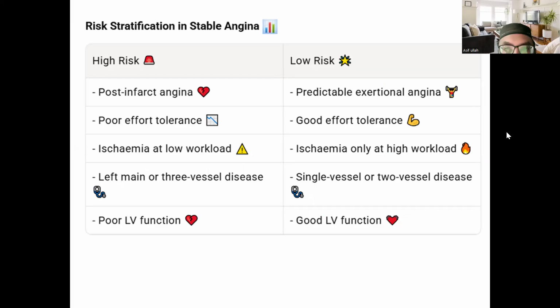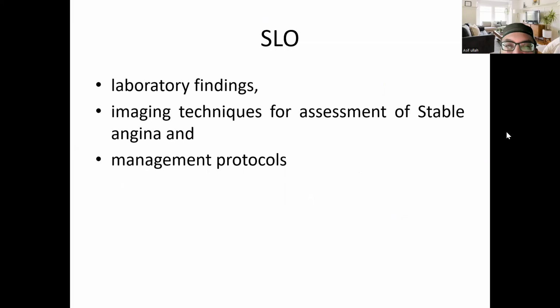We already went through these categories. In the next session, we will go over lab findings and imaging techniques, with the management protocol for stable angina.